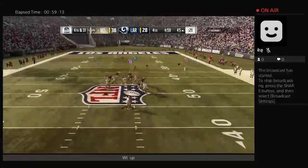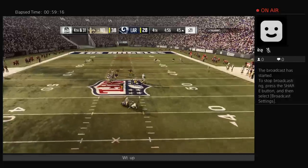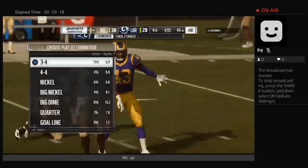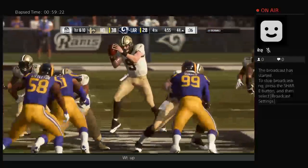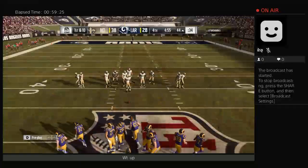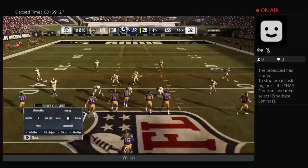They'll go for it. It's Breeze. Under pressure again, and down he goes again. The Saints' decision to go for it backfires. And it'll be a turnover on downs. Louis.